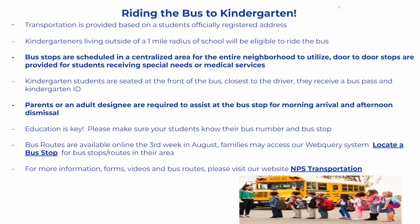Parents or an adult designee are required to assist at the bus stop for morning arrival and afternoon dismissal. If the bus arrives to a stop in the afternoon and a parent or an adult is not available, the bus driver will radio dispatch and they will contact the school to locate a family member. The driver will continue on the route and return to the stop a second time to allow parents additional time to arrive. If at that time a parent is not available, the student will be returned to school for parent pickup.